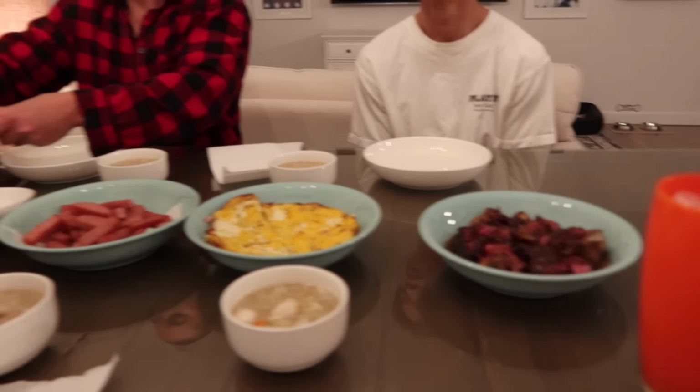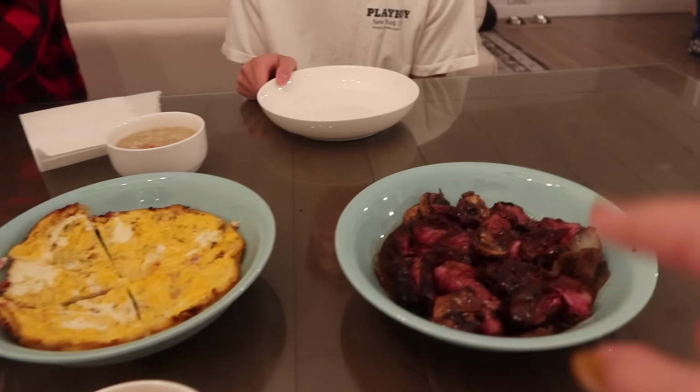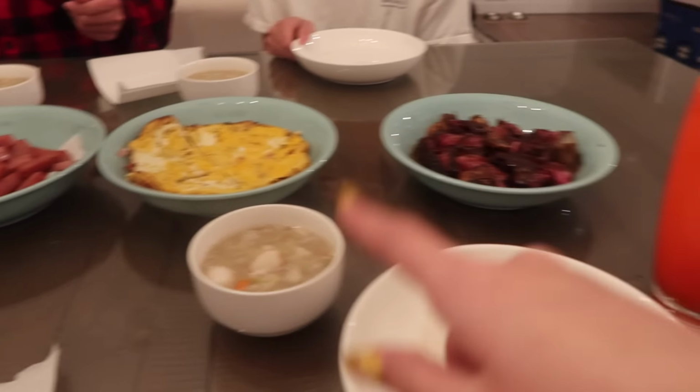Dinner time, we're having a family dinner. Spam, egg, sirloin steak, and mushrooms, right. And then rice. And then the soup from earlier.